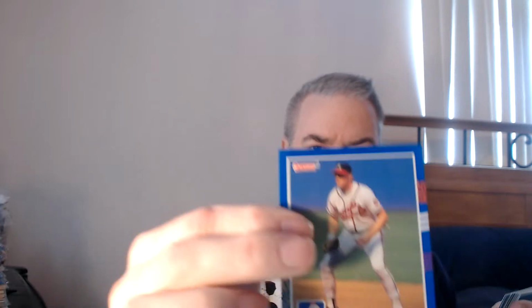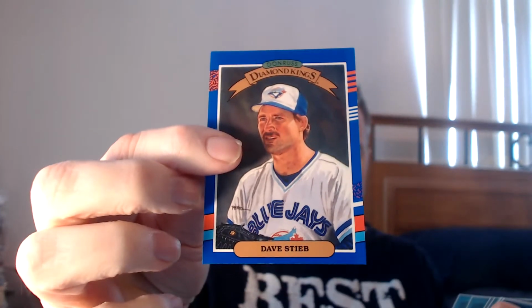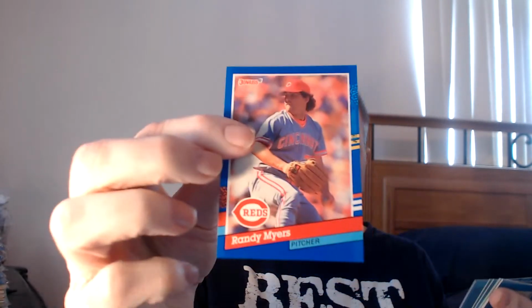Okay, first card of this pack will be Tommy Gregg of the Atlanta Braves. Then we have Scott Garrelts of the San Francisco Giants, Dickie Thon of the Philadelphia Phillies. Then we have a Diamond Kings card of Dave Stieb of the Toronto Blue Jays, Randy Myers of the Cincinnati Reds, Scott Fletcher of the Chicago White Sox, Lee Smith of the St.